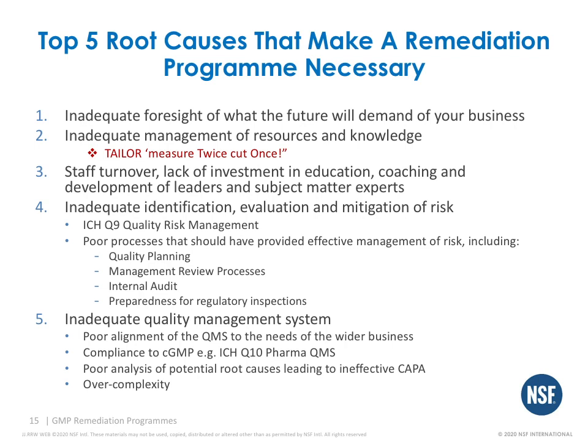Of course, the other thing that is often cited as a reason for a remediation program is actually that the company itself failed to identify the risk in the first place, or maybe evaluated the risk wrongly, or didn't take the action to mitigate or minimize the risk occurring. And these non-compliances are often related to a failure to follow the requirements of ICH Q9, particularly in quality planning, in management review, auditing, and making sure that there's a system for long-term preparedness in regulatory inspections.